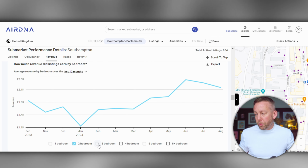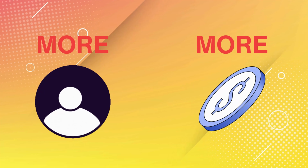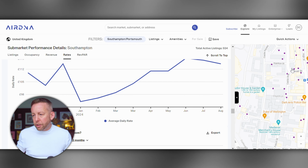Now if we go from a 2 to a 3, you can see why I'm always saying the bigger the property, the better. The more people that you can squeeze in, the higher the returns you're going to get. Yes, these properties are going to cost more, but the return on that investment is going to be huge. Now, I want to actually look at some properties.